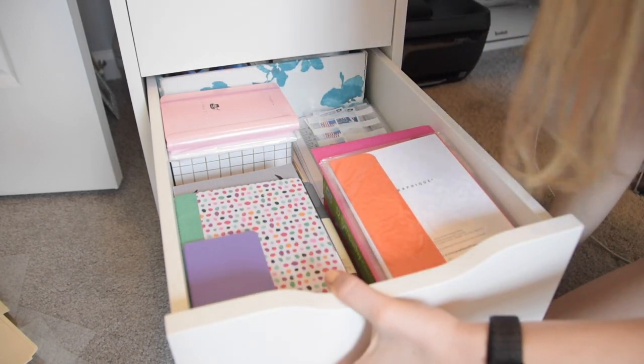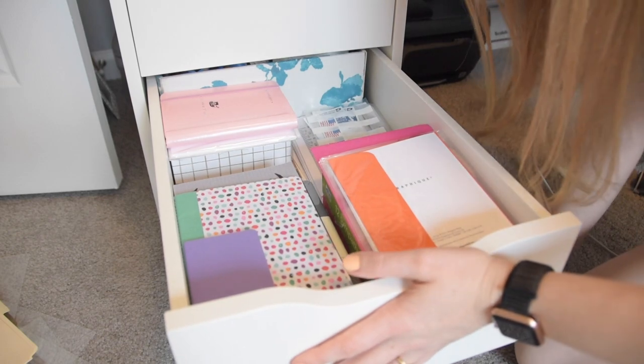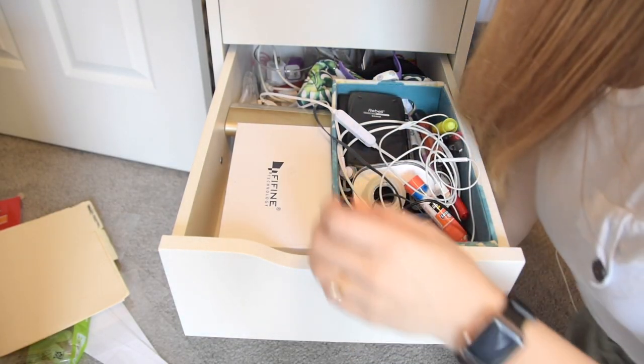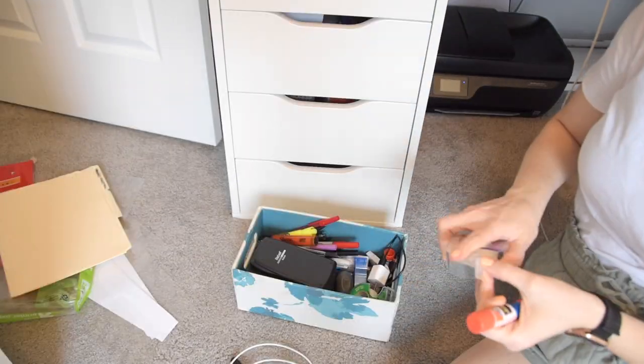Okay, that's all that I'm gonna do in this drawer, but I mostly cleaned this out in that last video, so not much to do in here. Now on to the big kahuna, and I am not excited for this at all. Maybe I should, I have no idea what I'm doing. You know what, I'm gonna stop talking and I'm gonna just start organizing.